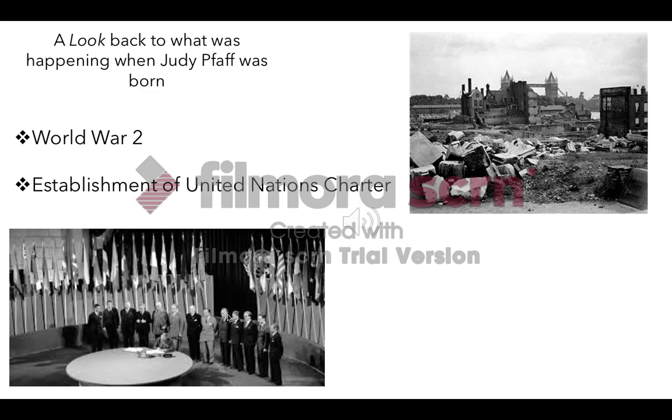Out of the ashes of World War II, countries came together to form an organization to serve as a platform for cooperation, dialogue, and shared actions of peace.